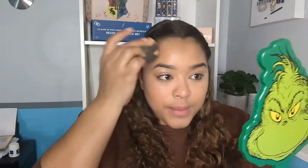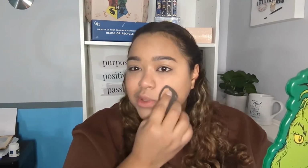I also wanted to show you guys, I picked up the Revolution and Grinch handheld mirror. I died. I honestly want the eyeshadow palette, but it was out of stock when I placed this order. And I believe it's still only available for pre-sale. I don't like doing that, honestly, so I'm just going to wait until it goes in stock, although it probably will go out of stock fast. It just looks so good.